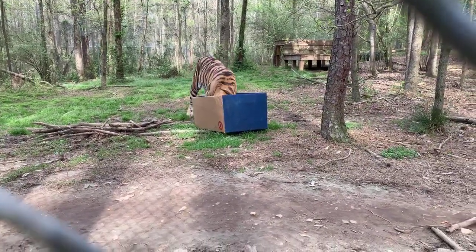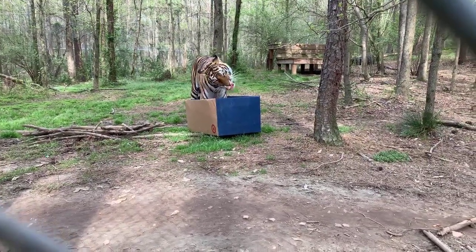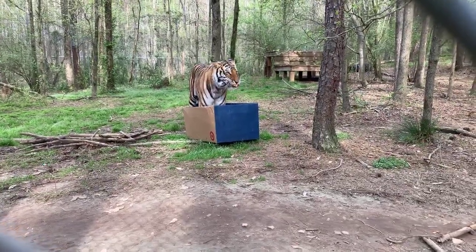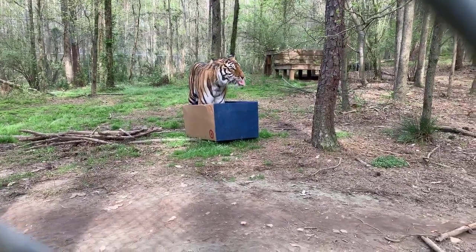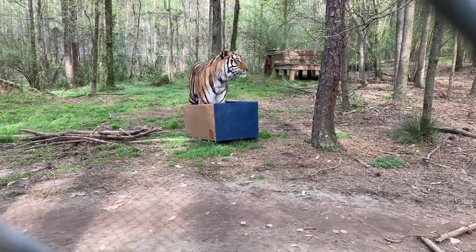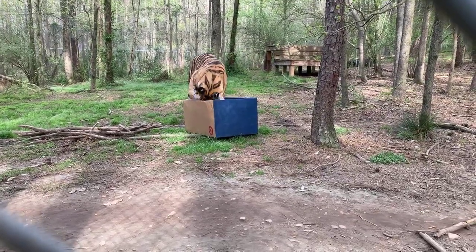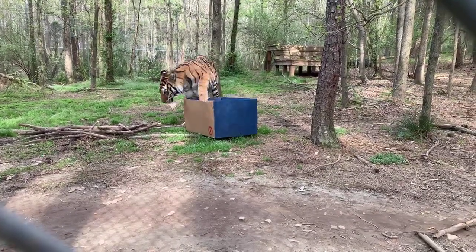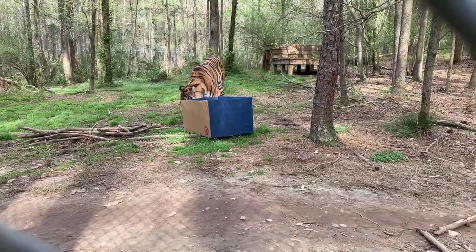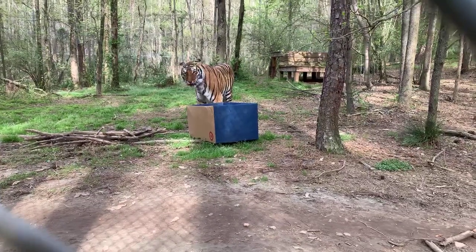Madonna is actually going to be 15 years old this year. She's not one that's normally on the tour because she doesn't like large groups of people. She came to us from a private owner in Alabama. That private owner used to have a privately owned zoo, and their USDA license was taken away, so they weren't allowed to have people come and visit their animals. But even though their USDA license was taken away for violations, they were allowed to keep their animals.